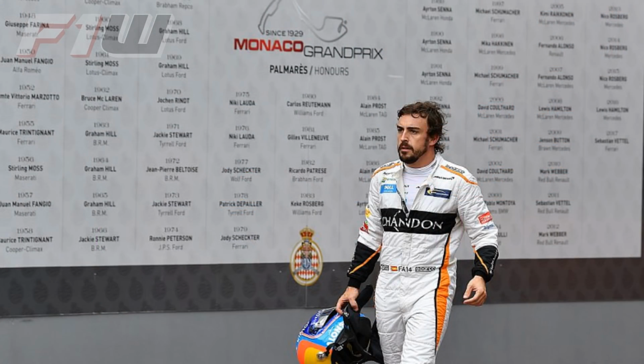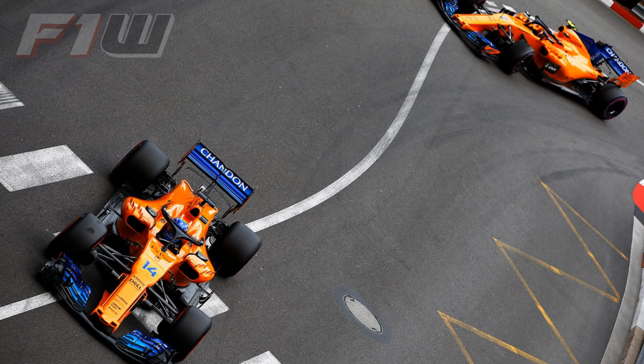And the other story I want to mention, Fernando Alonso has expressed concerns about McLaren's lack of power and expects it to hurt them this weekend. So far over the course of this season, McLaren have actually consistently been one of the slowest cars on the grid through the speed traps. And considering those long straights in Canada, the team could well struggle.